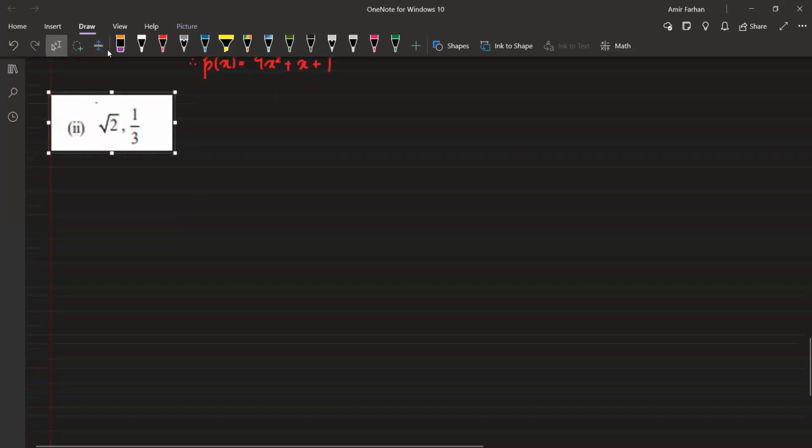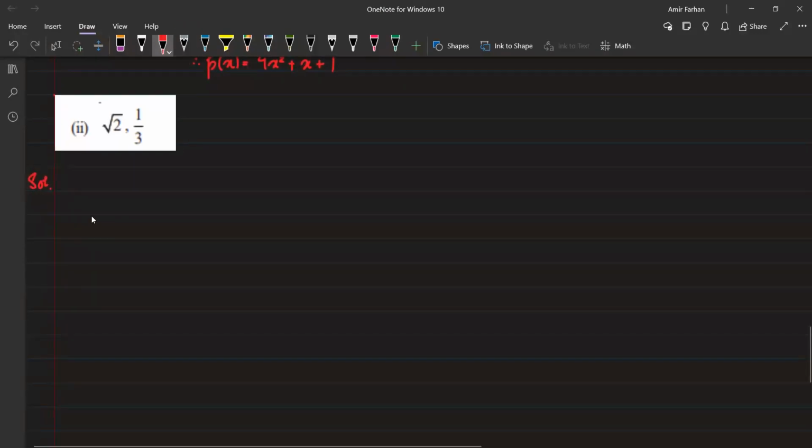I got the answer. Okay. What's your expression? It's 3x square minus root 2 x plus 1. Okay, so let's find it out. So alpha plus beta is given to you as root 2, and alpha into beta is given to you as 1 by 3.